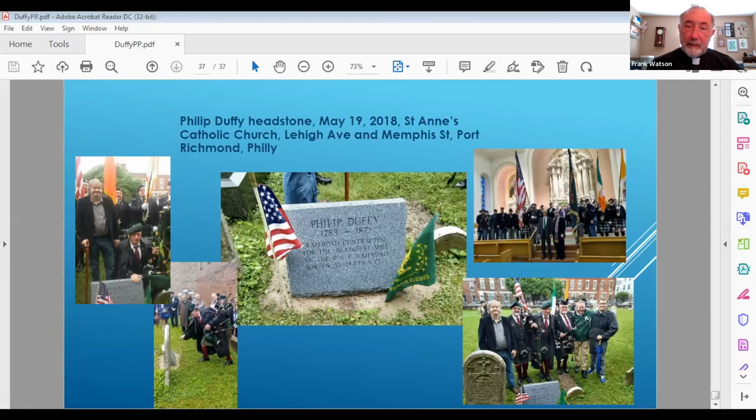But it's fascinating. So we're talking about things that can be done to commemorate the story of Duffy's Cut. Obviously, the museum, the historical marker, West Laurel Hill, and then St. Anne's with the Duffy grave. There is a kind of circuit you could do, a kind of tour. We took the NEH teachers on that route back in 2016. And there's a whole hidden history of Irish Philadelphia that can be done as a tour.